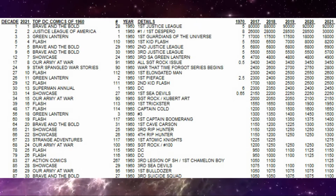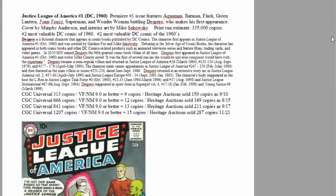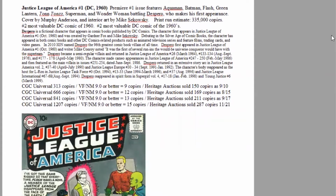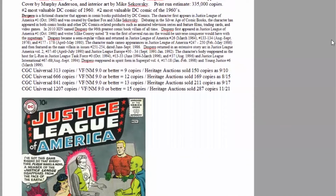Number 2 of the year, very important book, Justice League of America, number 1. After appearing in Brave and the Bold for 3 issues, DC gave them their own series. This was the first DC superhero team book in a decade, and the popularity of this book would make Stan Lee over at Marvel want to cash in on this trend, creating the Fantastic Four the next year. This premiere issue features the team of Aquaman, Batman, Flash, Green Lantern, Martian Manhunter, Superman, and Wonder Woman battling Despero in his first appearance. We have a Murphy Anderson cover and Mike Sekowsky interior art. Print run estimated at 335,000 copies.